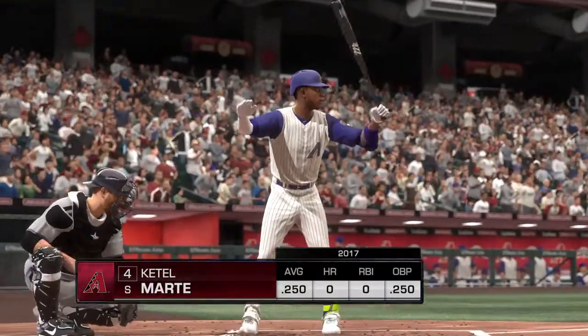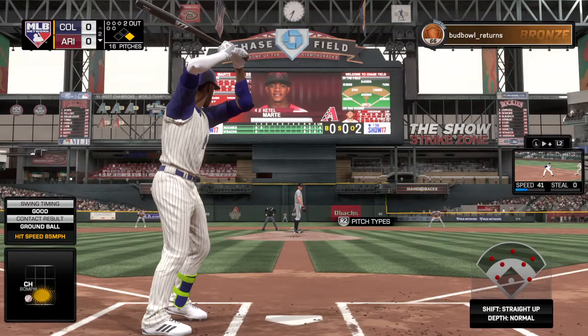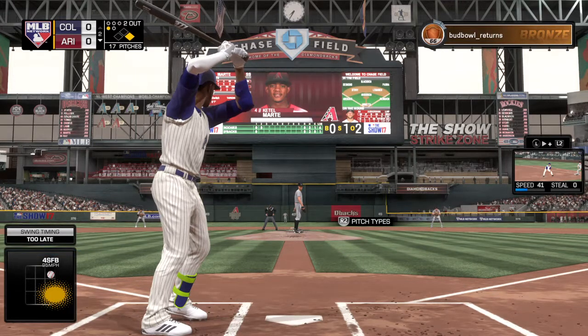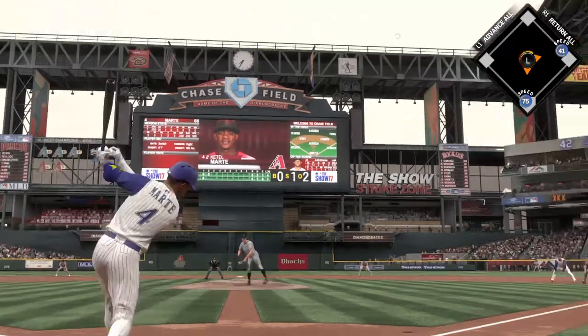Digging in, the switch hitter, Ketel Marte. He's ready for his first at-bat of this early season contest. Ready to deliver. Here's the first pitch. Swung on and missed. Outclassed by that fastball for a strike. He may have to get his eyes checked on that one, because if he's looking for fastball, man, he had no chance of catching up to that. He better check his eyes.